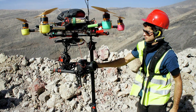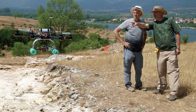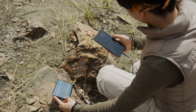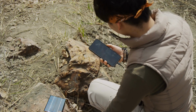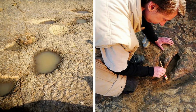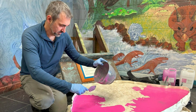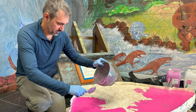Teams fly drones on pre-planned grids to generate orthophotos, then build three-dimensional meshes via photogrammetry so every footprint can be measured without being touched. Handheld laser scanners capture micro-relief, fine ridges, skin puckers, and claw drags that traditional casts might miss. Depth-encoded maps let researchers compare prints objectively, stripping away shadows. Silicone peels and plaster casts still matter. They create durable archives that can be studied when storms have done their worst.